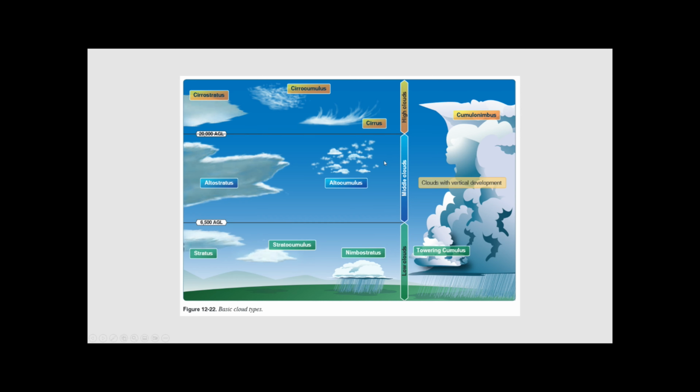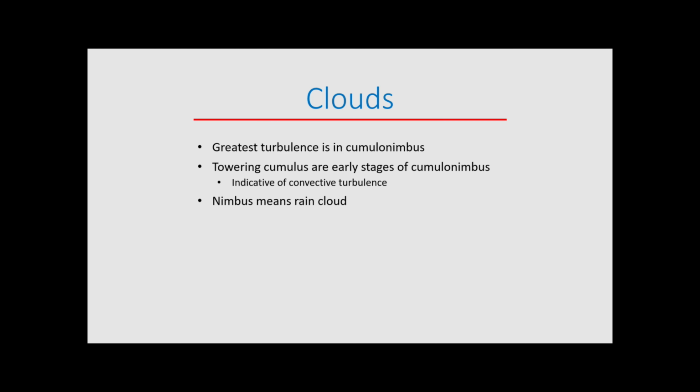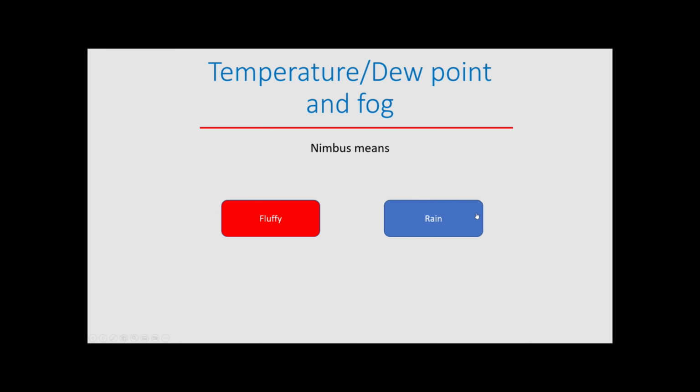Remember that the greatest turbulence is in cumulonimbus clouds. And like I said before, towering cumulus are the early stages of a cumulonimbus, and they are indicative of convective turbulence. Remember that nimbus means rain cloud. So nimbus means fluffy? No, of course not. We just said it. Rain.